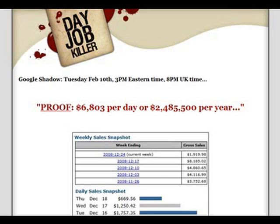Now, the purpose of this video is to explain exactly what Google Shadow is, how it came about to be in existence, and how it can help you today.